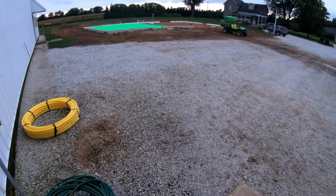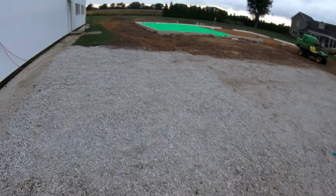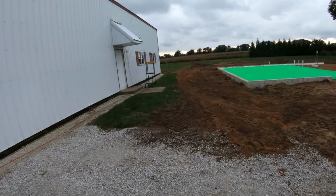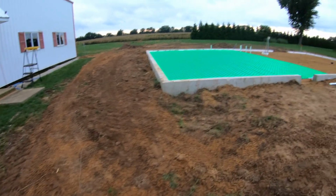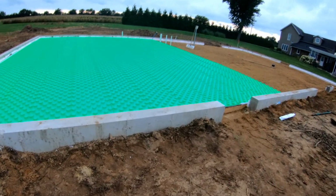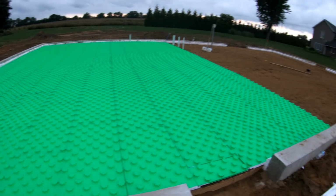So anyways, moving on to the building. We did start laying in-floor heat. Actually, the time-lapse camera, the other GoPro is set up right there on time-lapse still, so we will be filmed, but I will not put us in the video. But we did lay the in-floor heat down. We are still working on this, obviously.